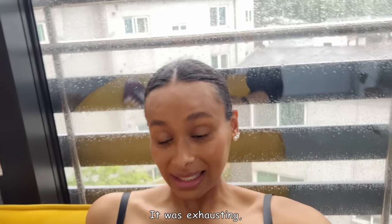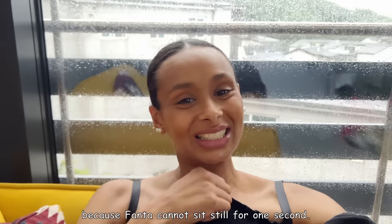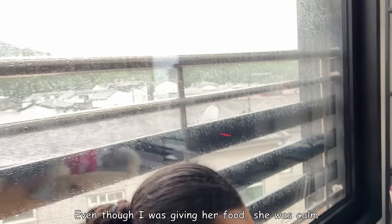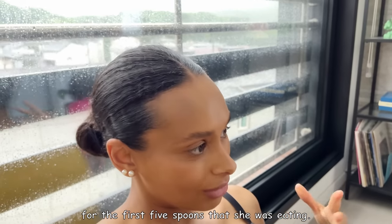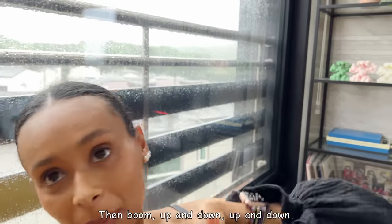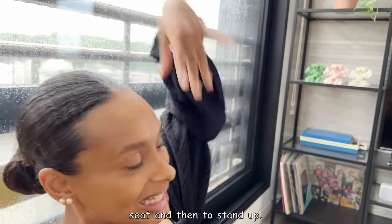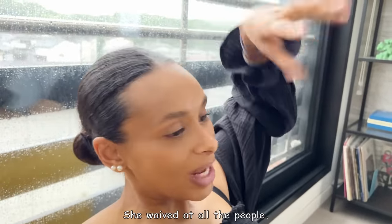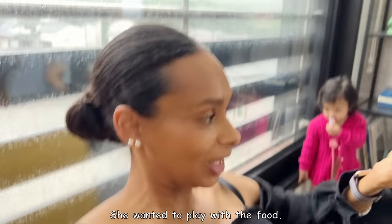It was exhausting, especially the eating at a restaurant, because Fanta cannot sit still for 1 second. Even though I was giving her food, she was calm for the first 5 spoons that she was eating, and then boom, up and down. She wanted to go out of the seat, and then wanted to stand up, and she waved at all the people. She took all the stuff and she threw it away. She wanted to play with the food.